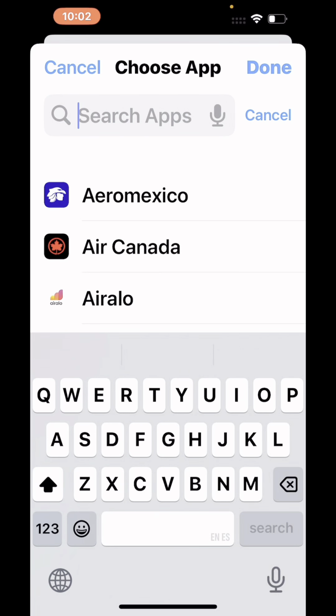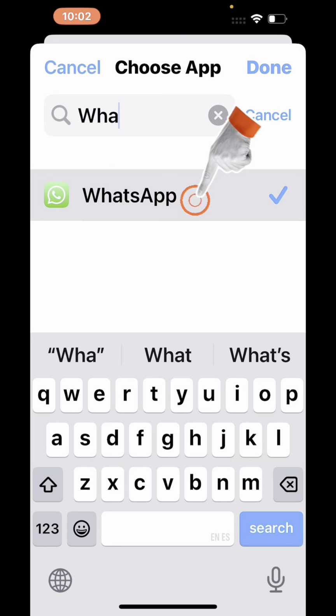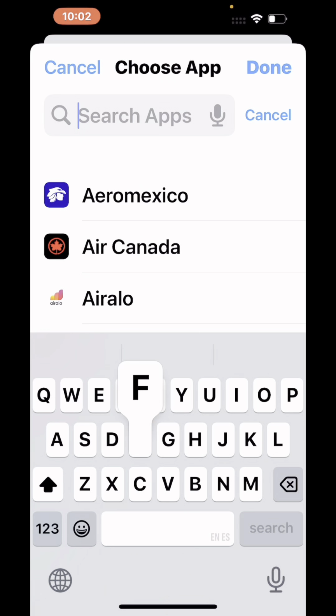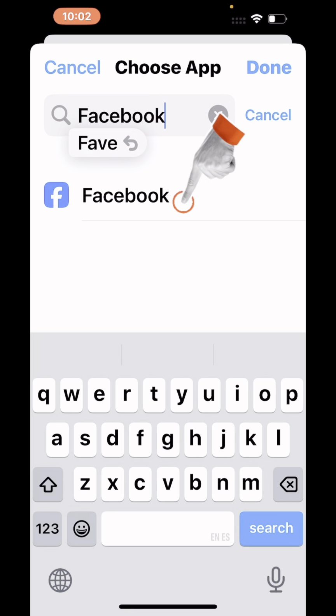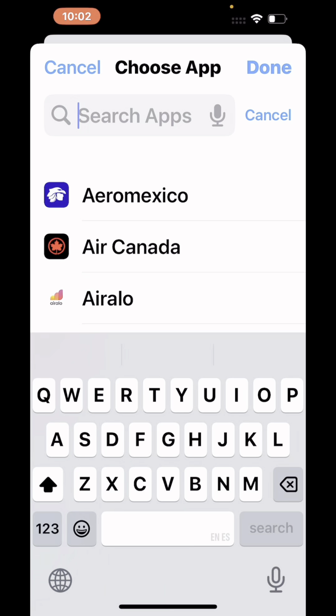Let's see, what other things could we possibly have open? You might be reading a WhatsApp message as you're walking down the street. So I'm going to tap on that X to clear out that field again. Maybe you have Facebook open because you were posting some of the pictures that you just took to Facebook. And so again, you can go through this list and identify all of the various things that you might have open. Those are the most common ones I can think of.